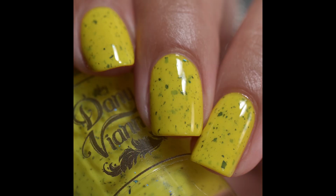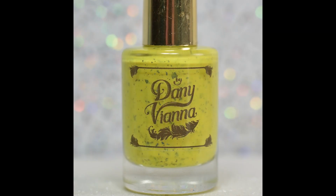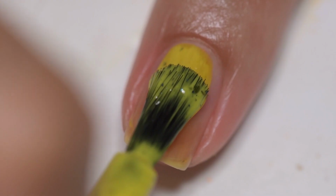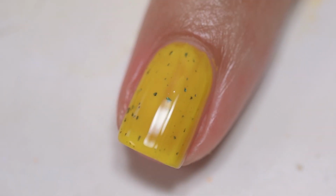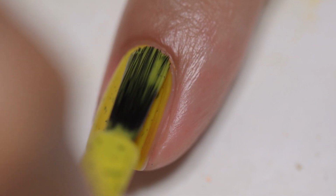The next polish that we are going to have a look at is by Dany Vianna, and this is called Flounder Cocktail. It's going to sell for $11.50, come in an 11 milliliter bottle. There are 150 bottles available in the US and 10 in the UK. It was inspired by a drink made with orange juice and Curaçao blue. It is described as a bright yellow creamy base with blue UCC flakies.